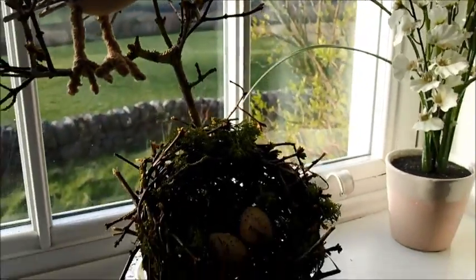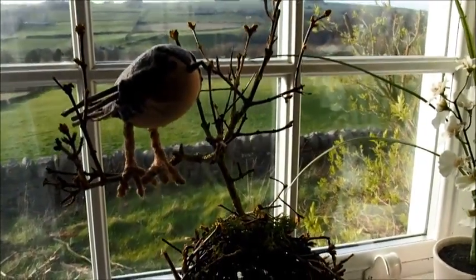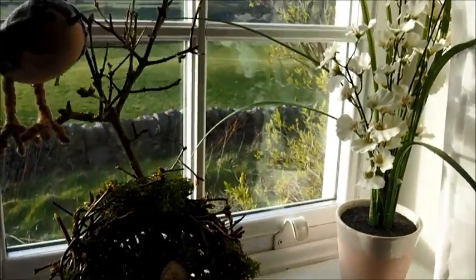And I've popped this plate up here on the top of my window just to bring some kind of yellow to this window because I didn't really have anything to put on the bottom. And then my recent DIY, this little nest here, and robin.